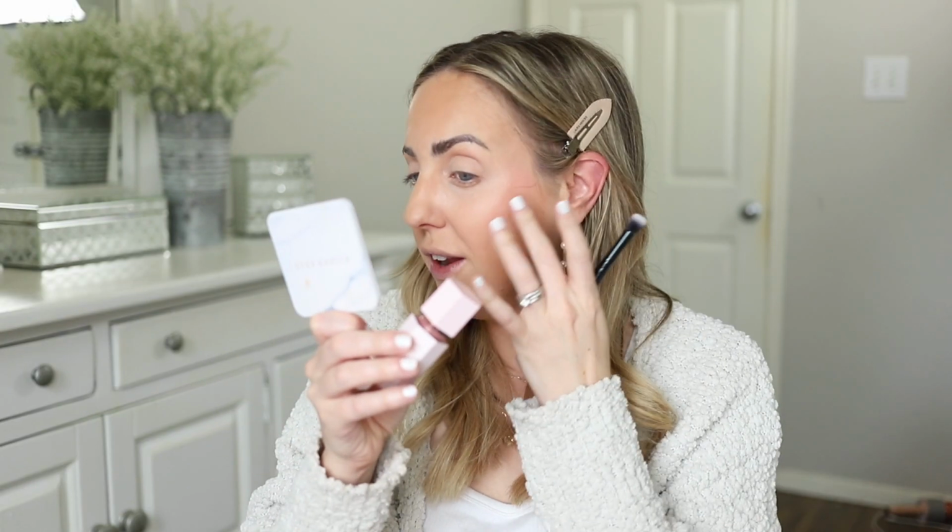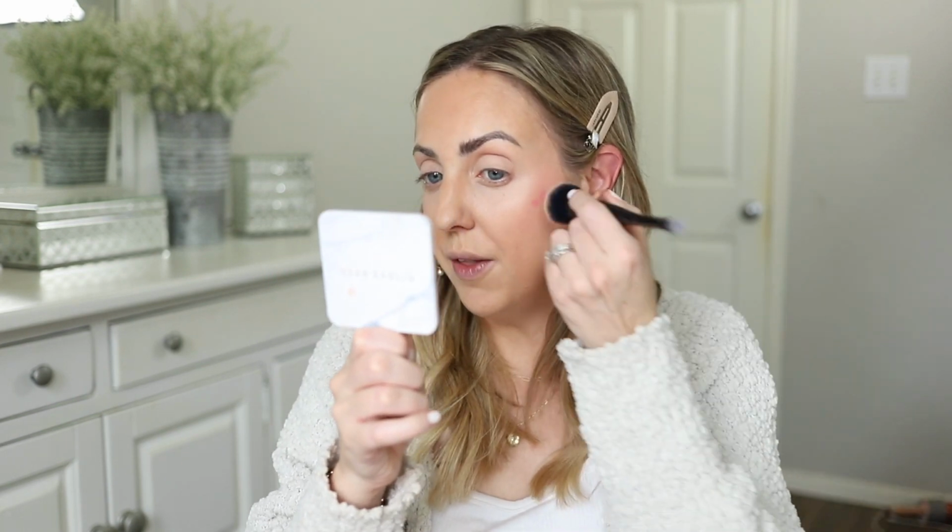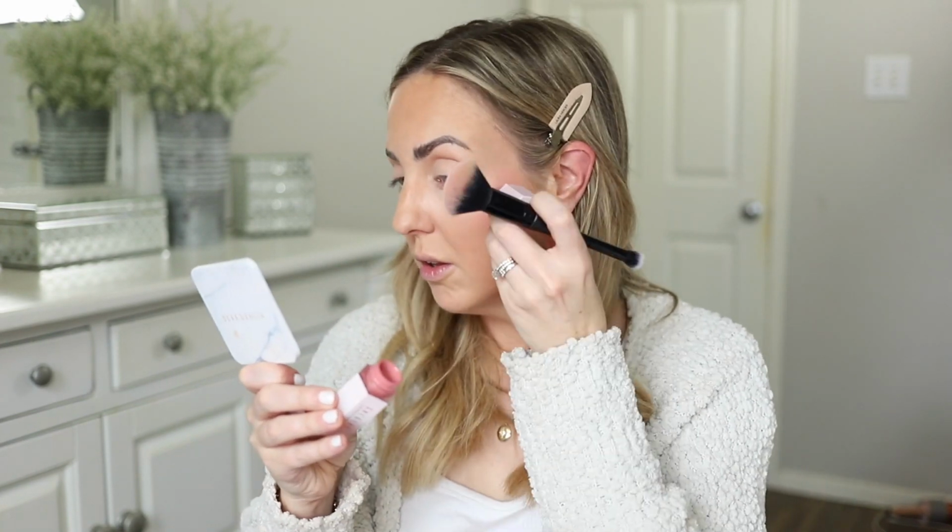It did not disrupt anything. I'm so impressed. These play well over powder. Aren't these so pretty? They dry down and they last really well. They don't get super greasy looking. I feel like they're gonna be really nice for all skin types. Love Cake is the one that I'm really loving right now. Oh my gosh, these are so good. I cannot believe they're only $5 or $6. Oh my gosh.